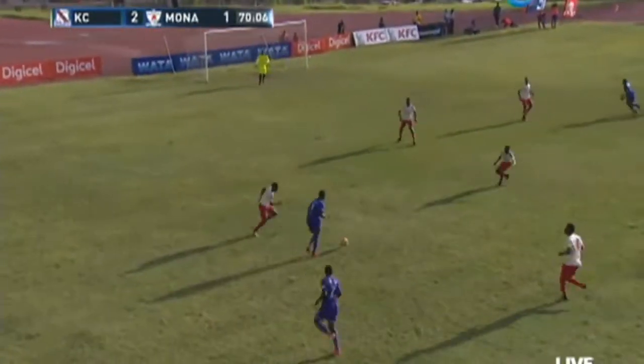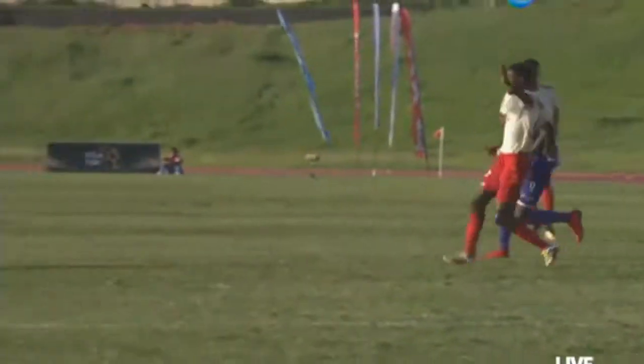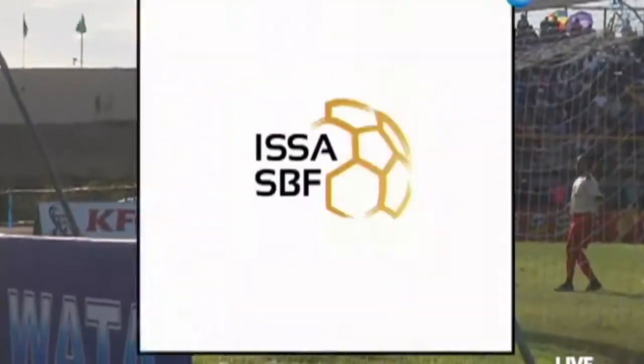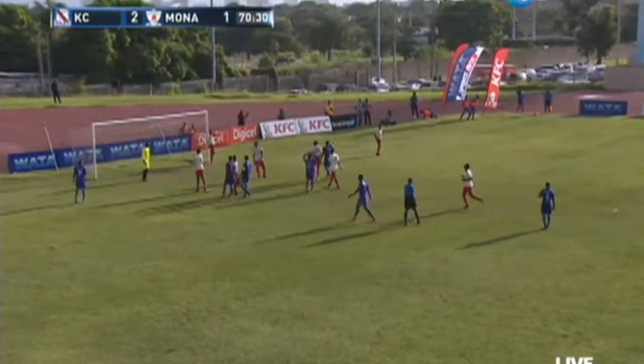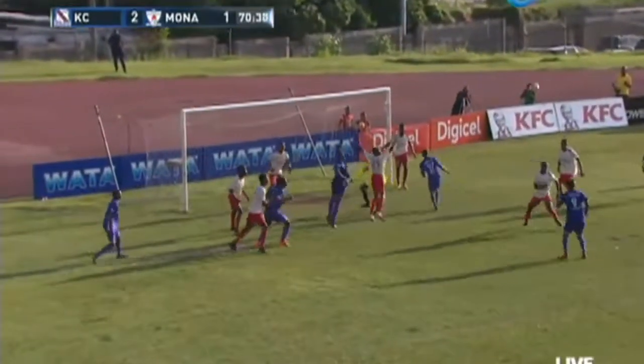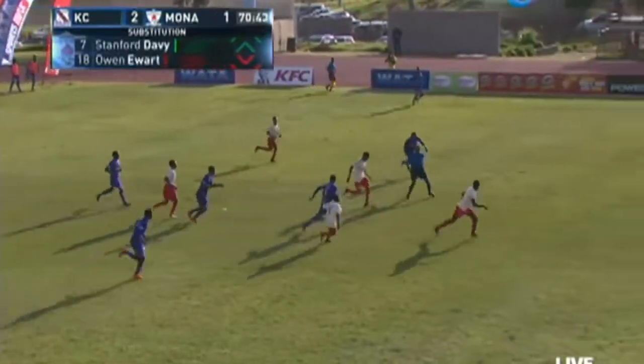Here's Anita Allen, looking to find Rogers again, and it's headed behind for a corner kick to Kingston College. I'm telling you, the boy Rogers can find space. That's about football intelligence, the fact that he can anticipate and run into those spaces and surprise defenders, because as an attacking player, you want to be able to surprise defenders. Since he's been on, I'm not sure if he has taken two consecutive touches on the ball. Here's the corner kick for Kingston College. That's not a bad delivery at all. It's headed away. It was in the right place at the right time, was Shanafi Smith.